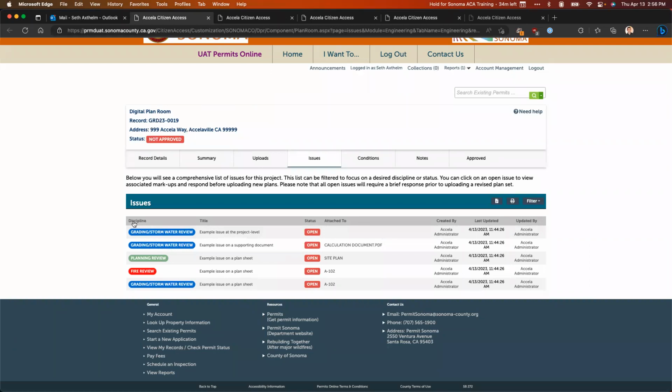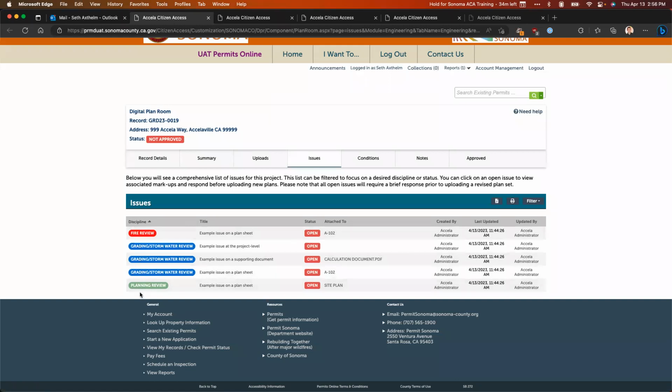Now the list here is a table format. So I can actually click on any column header here that I might want to. So maybe I want to sort it by what the issue happens to be attached to, or by discipline, or by the order that it was created, anything like that. So I can sort the list here.